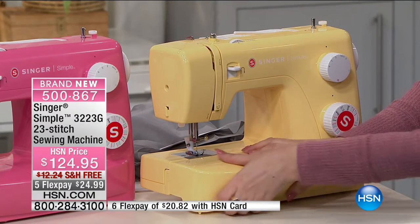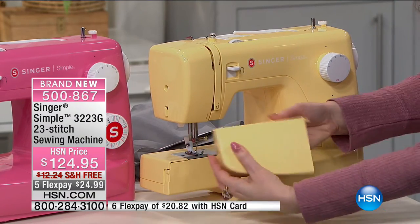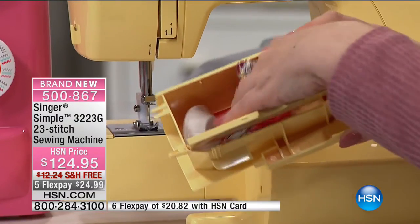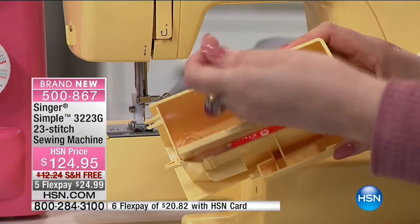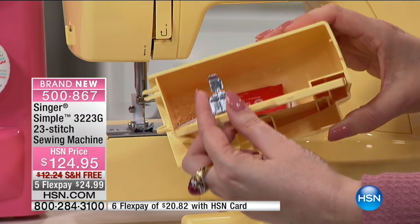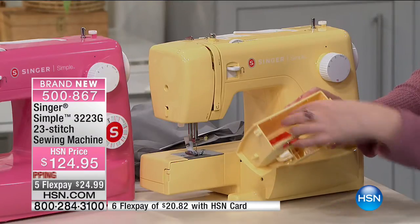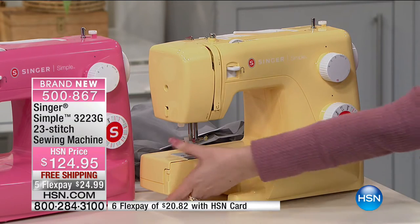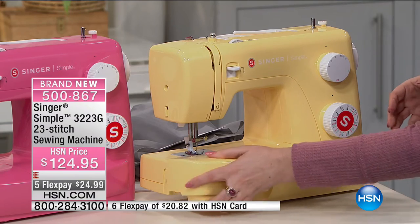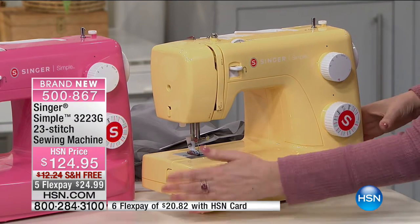You have a storage place here. I'm going to pop this out, where you've got a place for your extra feet, and here's the foot that you're going to need for putting in a zipper, and that is included. That's really nice, and then the arm comes out for doing your collars and cuffs, so that's a really cool feature as well. So let me slide that back in there.